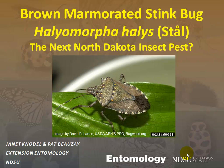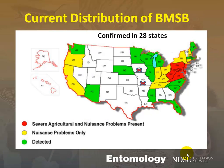This presentation is on the brown marmorated stink bug, Halyomorpha halys. This brown marmorated stink bug was introduced into Pennsylvania in 1998 near Allentown, and as you can see from the red colored states, this has become a severe agriculture and nuisance pest in these states. And since then it's been spreading westward and getting closer and closer to North Dakota. The two most recent additions have been Iowa and Missouri.